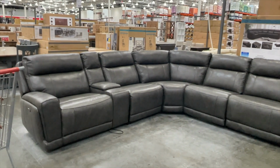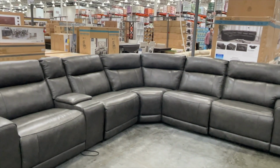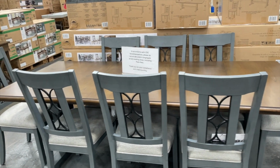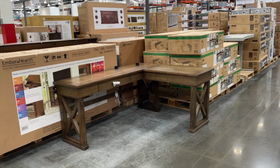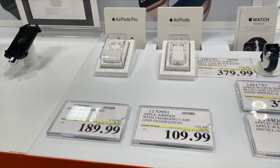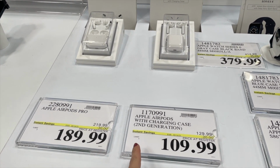Here is a luxury sectional right here, $21.99. I feel like we have been through the furniture before. This table and chair set, $800. Wow, what a deal. This desk, $400 for this? $400, what? All right, if you're into this, they have AirPods Pro and normal AirPods.